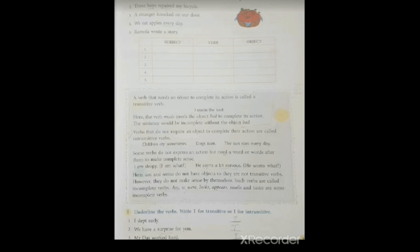Fourth, I saw your holiday pictures. Underline saw and write capital T. Fifth, Toshi and Venkat talked for hours. Underline talked and write capital I. Sixth, Jamuna gave me a book on my birthday. Underline gave and write capital T. Aradhya laughed happily. Underline laughed and write capital I. And Reena cut the cake. Underline cut and write capital T.